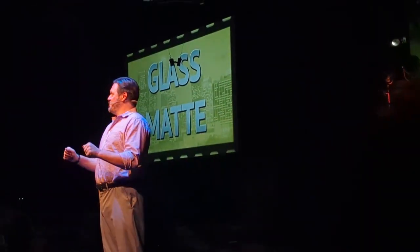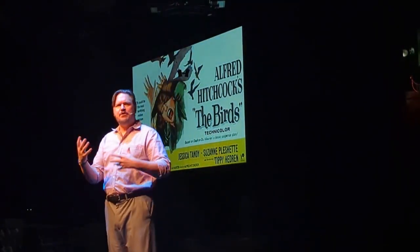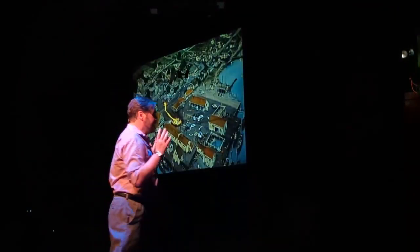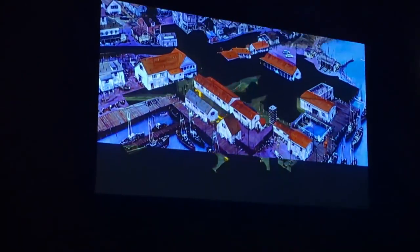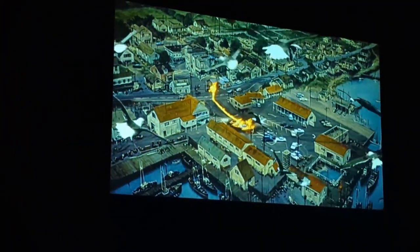In the terrifying film The Birds, the brilliant Alfred Hitchcock had matte paintings created to achieve the eerie look he wanted for the town of Bodega Bay. Take a look. In this literal bird's eye view of the town, the parking lot and the fire are real. Everything else was hand painted onto a single sheet of glass that was then placed in front of the lens while they were filming. Later, footage of the birds was incorporated to complete the effect.